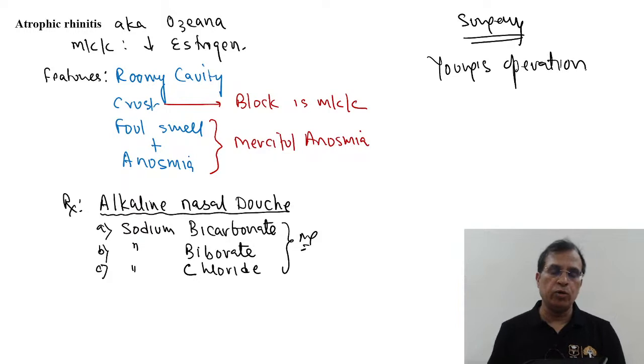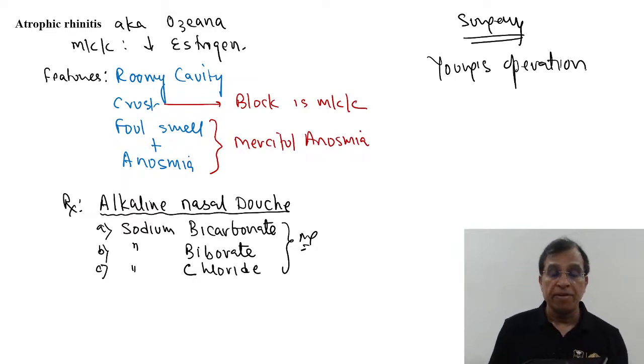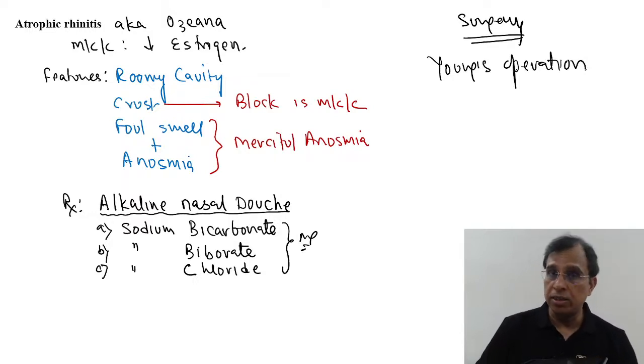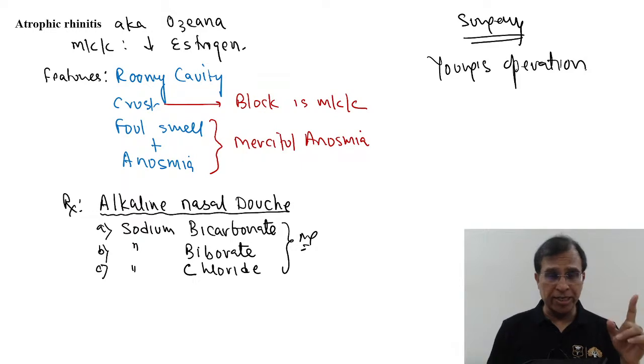Young's operation might be required in this particular patient. Okay, so 5 points. The name: Ozaena. Cause: the most common cause is decreased estrogen. Features: roomy cavity, dry cavity, crusting and all that. Merciful anosmia is a very, very important feature. The content of alkaline nasal solution for douching, and name of the surgery, Young's operation. So this is one, atrophic rhinitis, which is important.